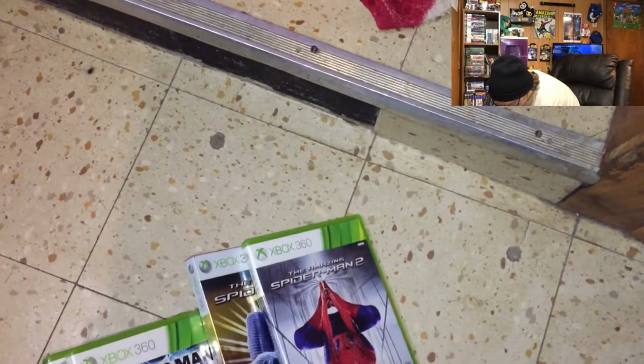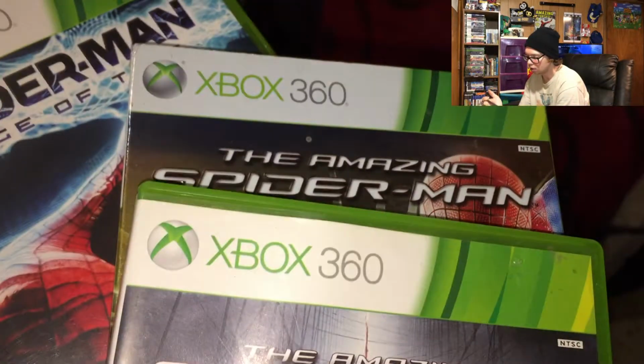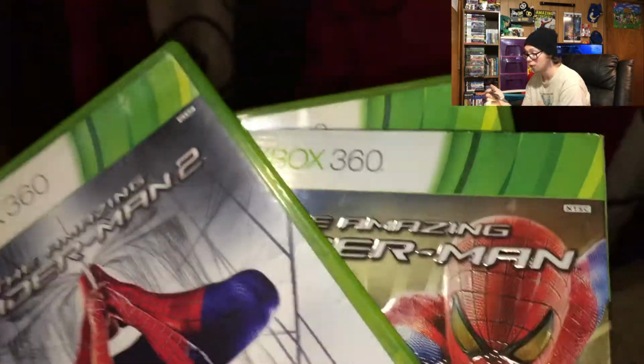And speaking of superhero games, we got the Spider-Man games. I have Edge of Time back there, Amazing Spider-Man 1 and Amazing Spider-Man 2. I will say this right now, Edge of Time is okay. It's pretty good, I like it. I love the Amazing Spider-Man 1. I think it is a fantastic game. And the Amazing Spider-Man 2, it didn't really live up to what it was supposed to have.